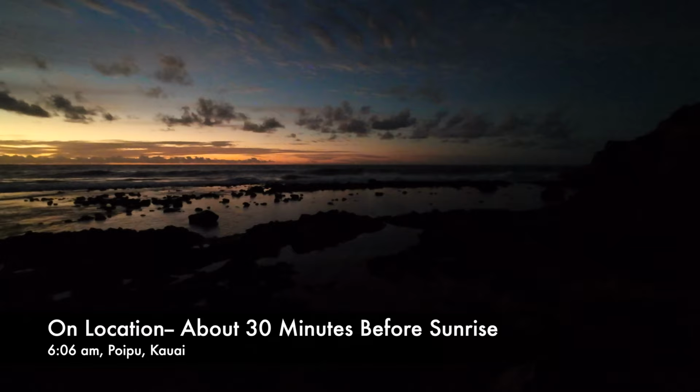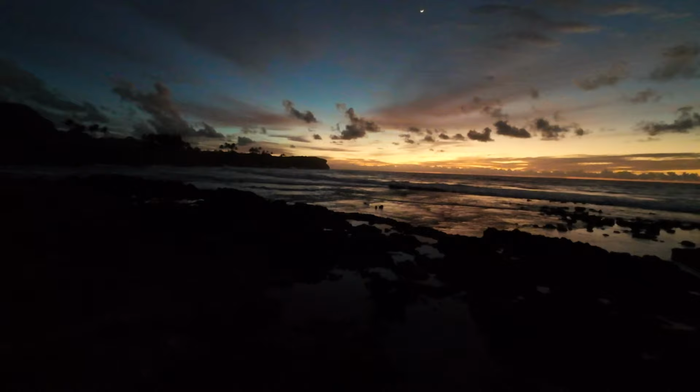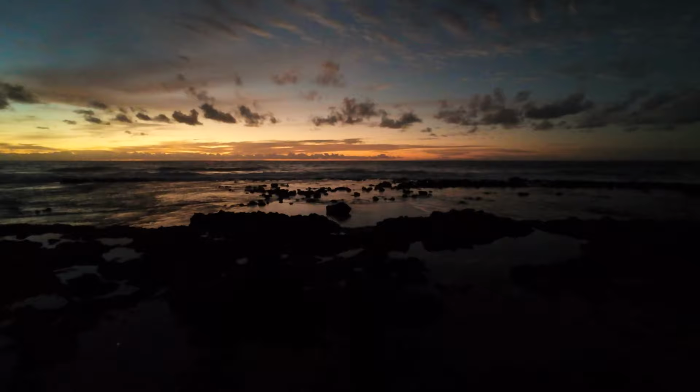So this is the view that we have right now, and this is where we're at here on the south shore. Got some waves coming in. I've chosen this spot because it's more open than some of the hidden coves that we have here, and we have some reflection here in the tides, little tide pool that we got going on. And this is what I'm working on with the camera right now. I don't know if you can see that, we'll see.